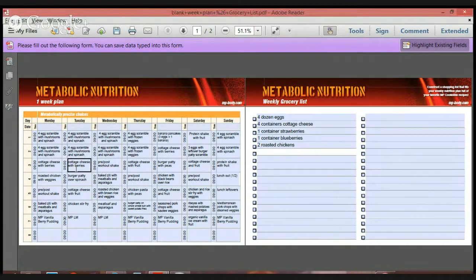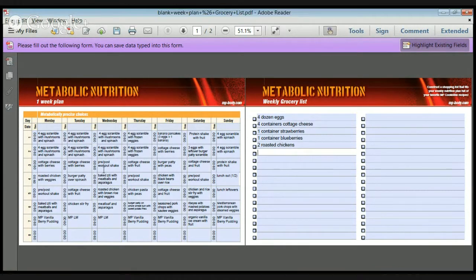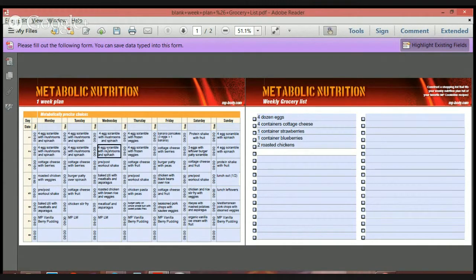So once I start to get to things that I've already, here I am, I'm going straight across here. I also eat bananas with my liquid meals. So I've got a pre and post workout here, 2, 3, 4. So I need probably about 8 bananas between what Monty will eat, what I'll eat. Ray's not a big banana person.